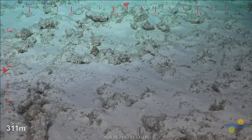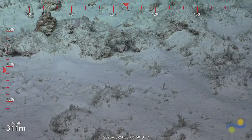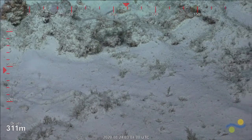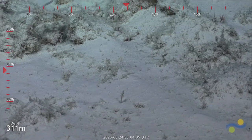We should also keep our eyes out for those small carnivorous sponges. Something crawling there. Which would be something like the size of this here. But it's not.